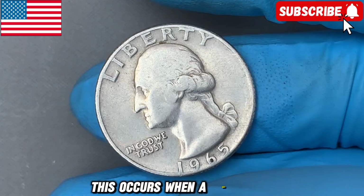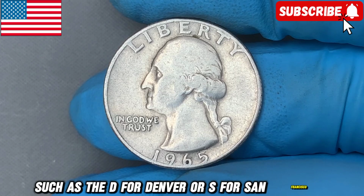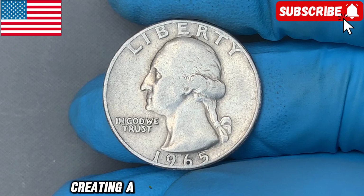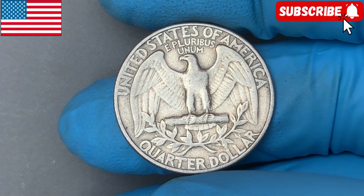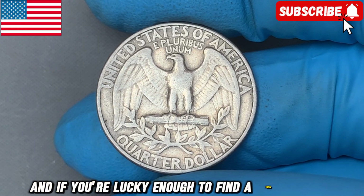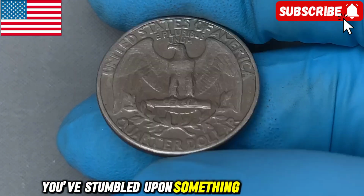This occurs when a mint mark, such as the D for Denver or S for San Francisco, is mistakenly placed over another mint mark, creating a coin with two mint marks. This error is extremely rare, and if you're lucky enough to find a 1965 quarter with an over mint mark, you've stumbled upon something truly special.